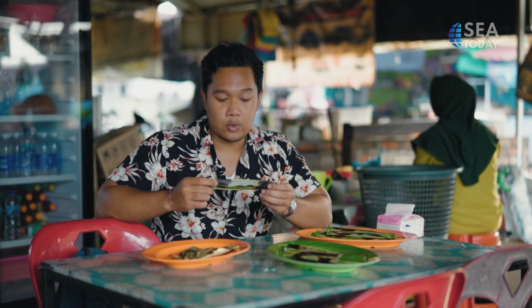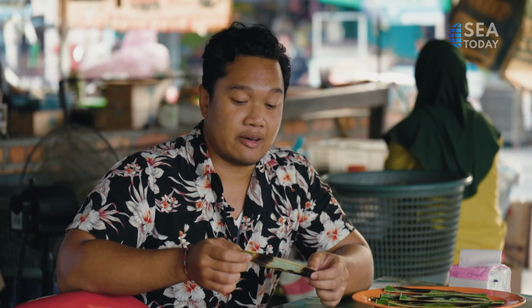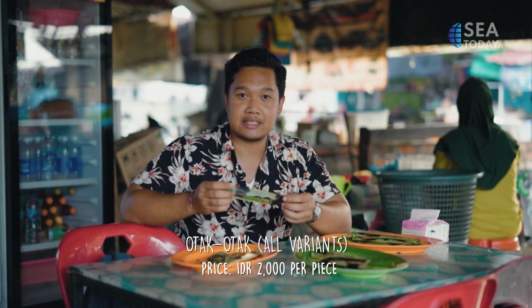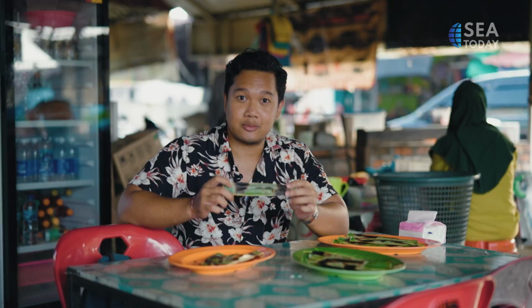Starting with the most unique one, which is what I'm most curious about, the otak-otak tulang. I'm going to see if it's actually just made up of bones, which, you know, if you think about a fish cake just made out of bones, doesn't really sound like the most appetizing thing, but we'll see.